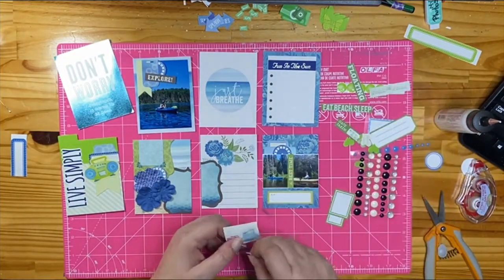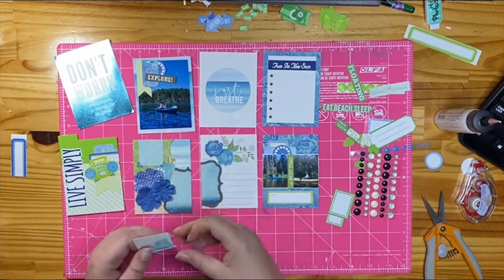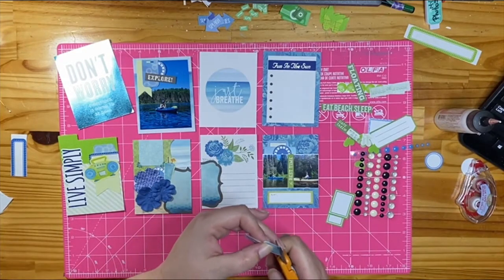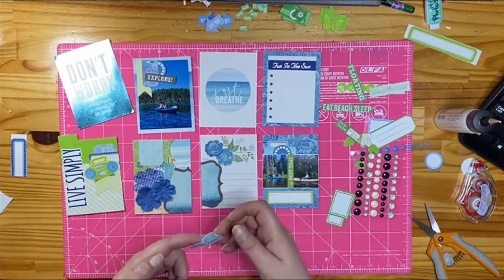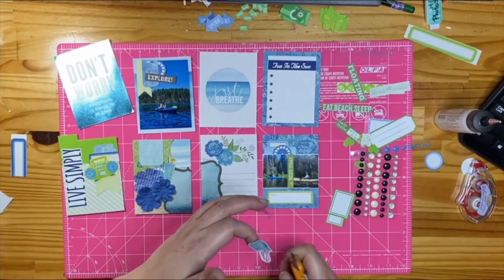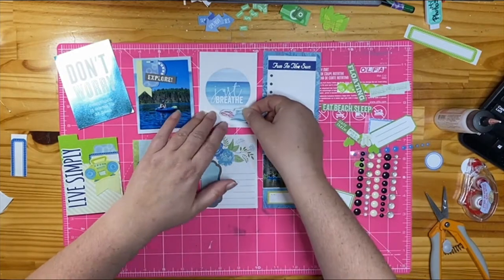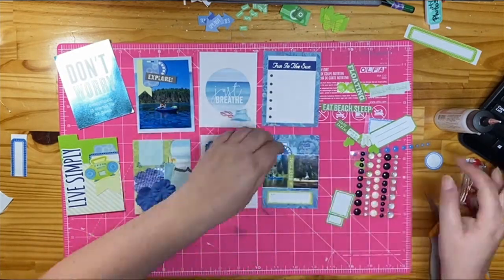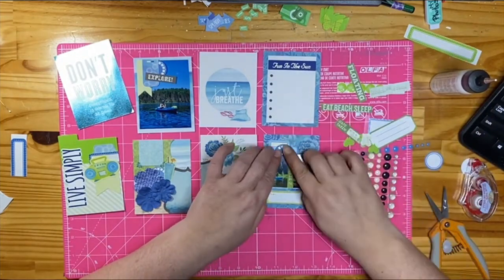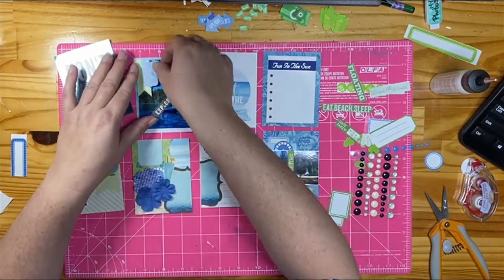On that blue picture on top, that black word cutout says explore, which is one of the things that we love to do. And we've always done that. My sister and I have always been explorers, not on a grand scale. We don't tend to stray too far from home, but we do like to explore our immediate surroundings. That sticker there is of a hat and a pair of sunglasses, which was also very appropriate for that day.